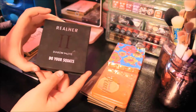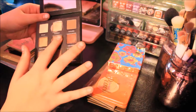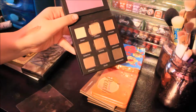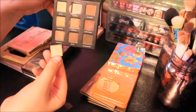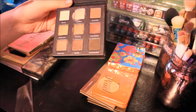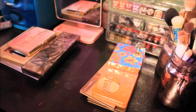And then I have this Realer 2 shadow palette. This, I don't know, it's okay. The pigmentation is there, you see what I mean? So it's there, but one of them came broken, and it came in the fall FabFitFun box, and I don't know if I'm going to keep this yet or not, so we'll see.